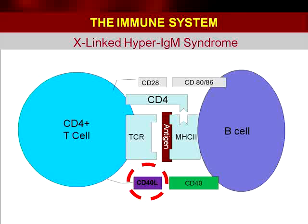So this is kind of illustrating what I'm talking about. In order for this B cell to class switch, you need not only CD40 ligand and CD40, but a whole bunch of other receptors for the T cells and the B cells to talk to one another. And so if you don't have CD40 ligand, you get this condition called X-linked hyper-IgM syndrome, where the B cell can't class switch and it only produces IgM.